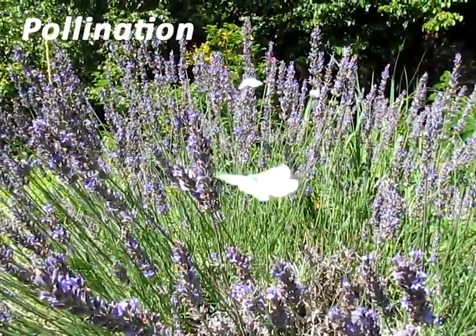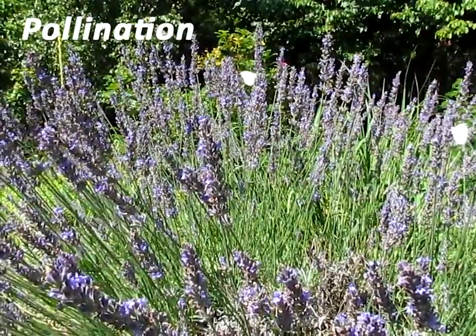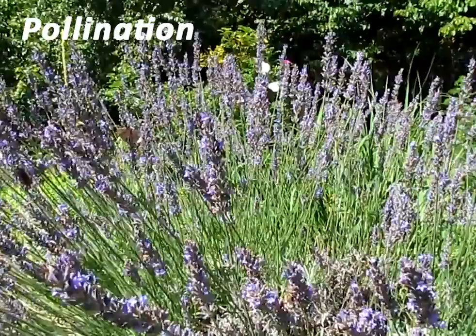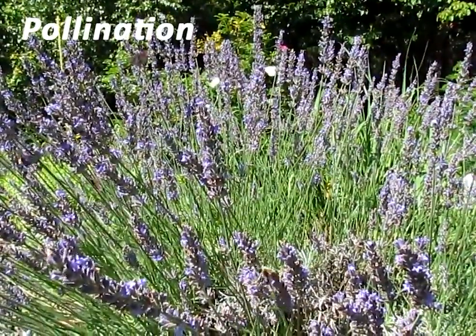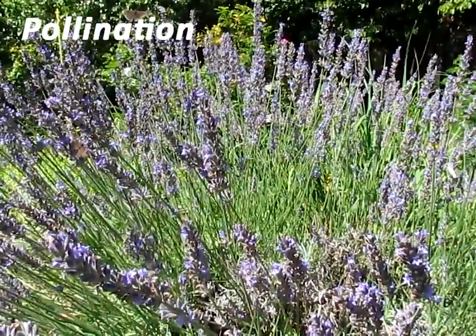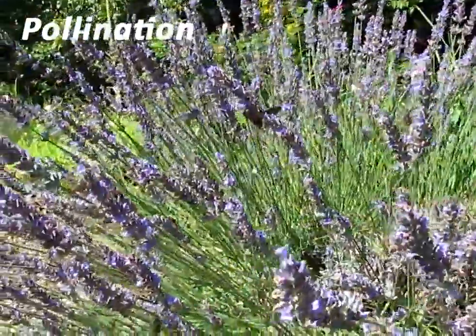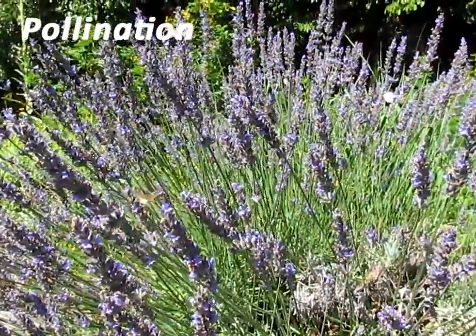Pollination plays a crucial role in our lives, but it happens almost by accident. It begins with flowers and insects. Flowers make the pollen and nectar that insects need for food. Insects love to drink the sugary sweet nectar made by the flowers. They travel from flower to flower in search of nectar. This activity is called foraging.